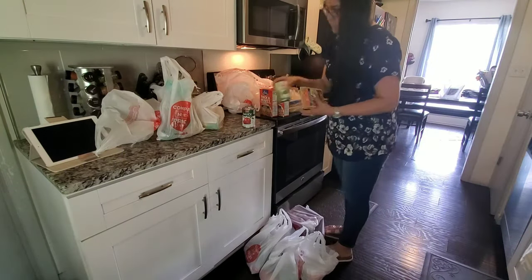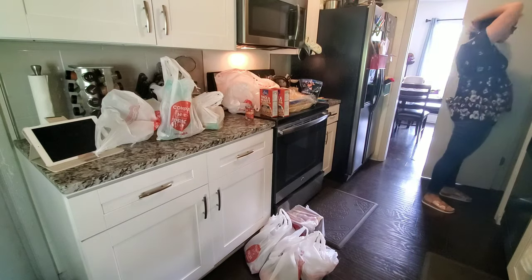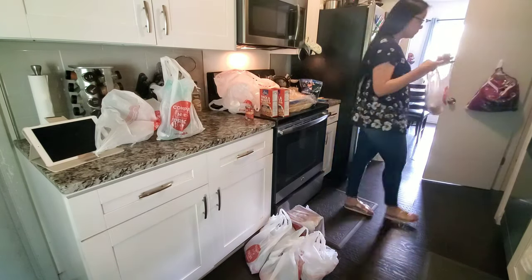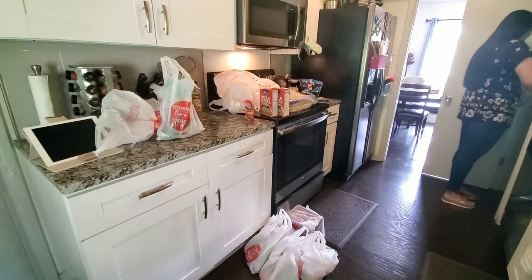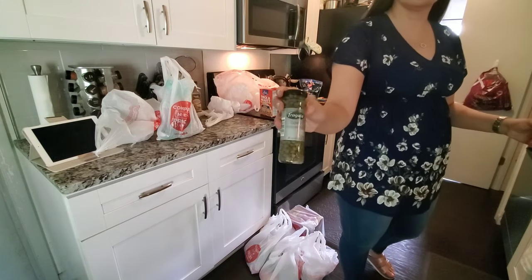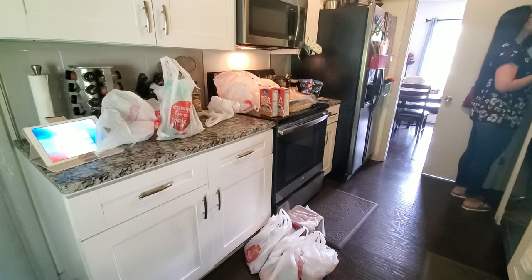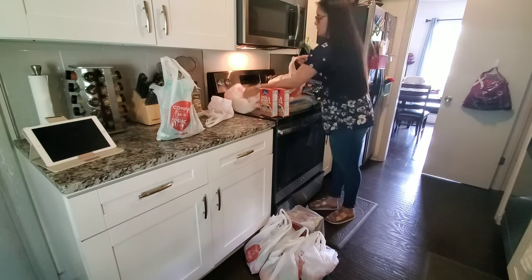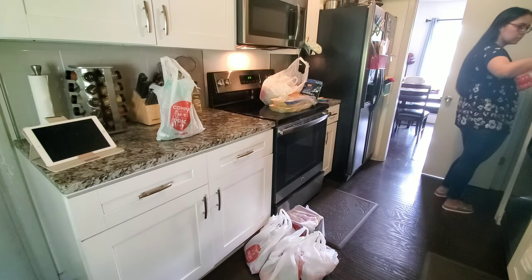I also wanted to stock up a little bit on some pasta as well as cans of tomato paste and tomato sauce. And then I also found capers. I have come across a couple of recipes that call for capers with the chicken, so I'm glad that I found that, and I definitely want to try a new recipe this week.